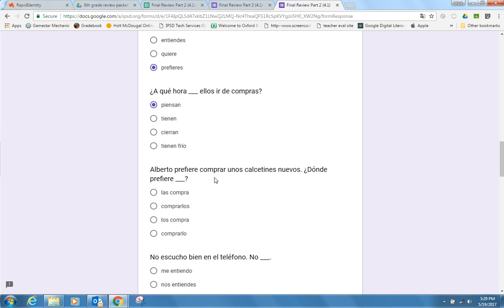Alberto prefiere comprar unos calcetines nuevos. He prefers to buy some new socks. ¿Dónde prefiere comprarlos? Referring to the calcetines nuevos. ¿Dónde prefiere? Where does he prefer to buy them?